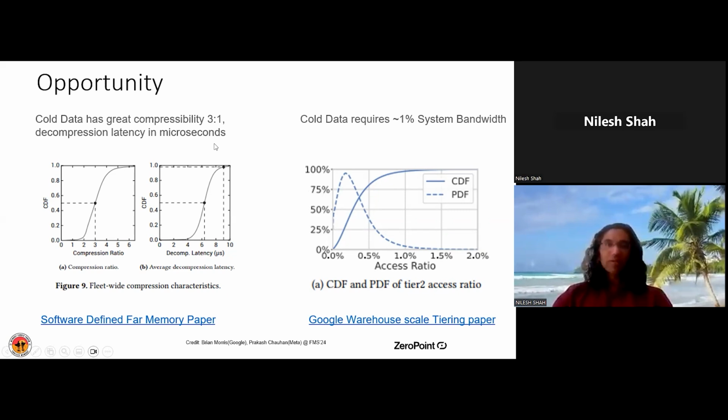And then if you look at some of the other publications looking at traces and workloads running at warehouse scale, another interesting observation was that cold data typically requires a very small fraction of the total system bandwidth. So what this shows is if you're going to do some kind of accelerated compression, decompression operation closer to the CXL memory, or in a tier two type of memory, then CXL is a pretty good spot to perform these operations without interfering too much with the bandwidth performance.